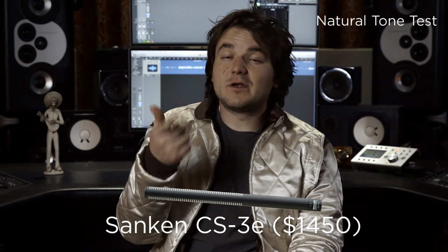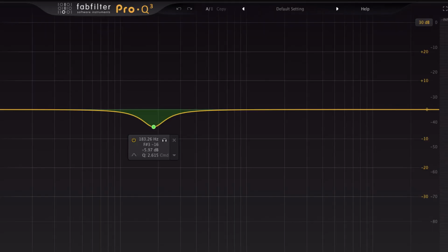But again, you're kind of splitting hairs with these. We did find though, however, with a 6 dB cut at 180, the Sanken sounded almost identical to the Sheps. It's just a little bit more bass.